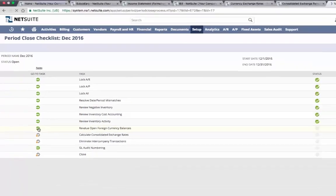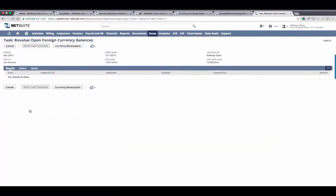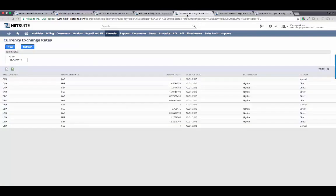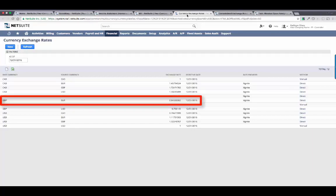I'm ready to run this process, so let's go through it together. But before I do, I'd like to point out a couple of things. First, take note of the transaction that we drilled down to. It was entered in the euro, but our base currency for the UK is the pound sterling. Since we will not pay this bill until next month, I need to revalue this transaction based on the spot rate from the last day of the month.